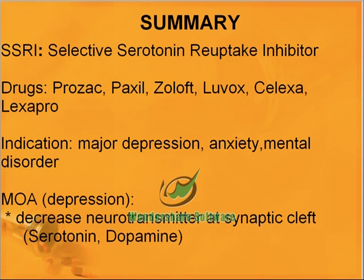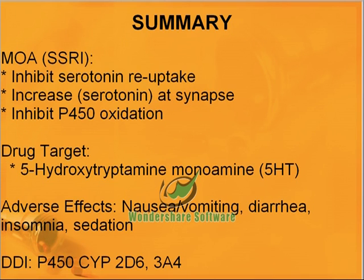In summary, SSRI stands for Selective Serotonin Reuptake Inhibitor. The drugs in this class include Prozac, Paxil, Zoloft, Celexa, and Lexapro. The indications are major depression, anxiety, and other mental disorders. The mechanism of SSRI is to inhibit serotonin reuptake, which increases serotonin level at the synapse, and it also inhibits P450 oxidation. The drug target is 5-HT. The adverse effects are nausea, vomiting, diarrhea, insomnia, and sedation.